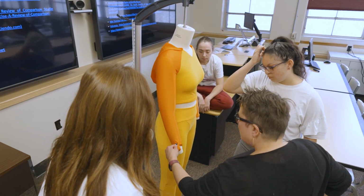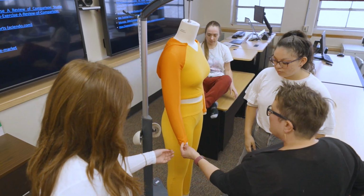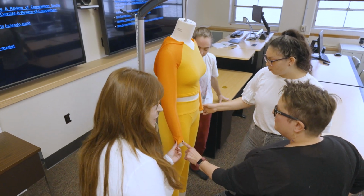This looks good. Your lower tension's a little tight. That's what's causing this. I noticed that while I was doing them.